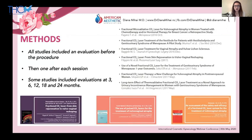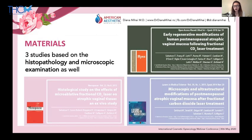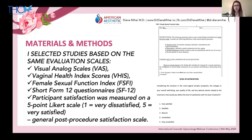All studies included by me had an initial examination before the treatment, one examination after each one of the three laser sessions, and some evaluations after 3, 6, 12, 18, and 24 months after the end of the treatment. I also included three histopathological studies in order to see the objective modifications of the vaginal mucosa after the laser treatment. I selected studies that use the same methods and scales to evaluate the efficacy of the treatment in order to be able to calculate the final results.